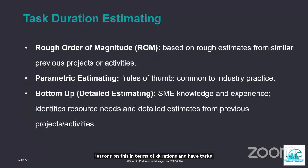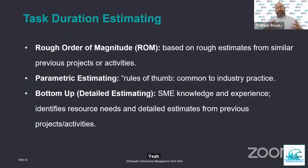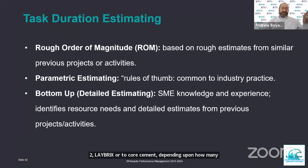Yeah. Okay, and just briefly on task duration estimating, there's what's called rough order of magnitude. That's a rough estimate from similar projects or project activities. There's what's called parametric estimating. Parametric estimating uses rules of thumb, which are common to industry practice. If you ask someone who's a builder, they can give you an idea of how much time and cost it would be to lay bricks or to pour cement, depending upon how many cubic feet that might be used. If you're developing a new course that's for the classroom, someone who's an instructional designer and developer can tell you how long it would take to develop a one-day basic course, that sort of thing, and how much that might cost. There's bottom-up estimating. Those are detailed estimates derived by subject matter experts based upon their knowledge and expertise.